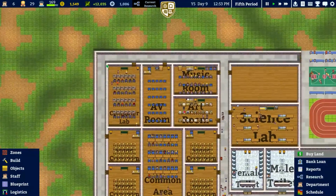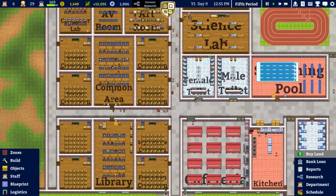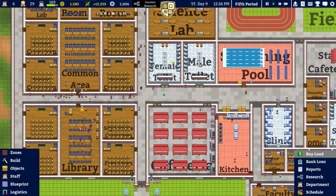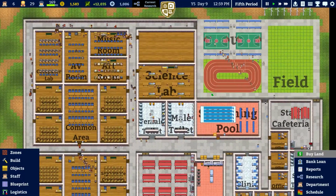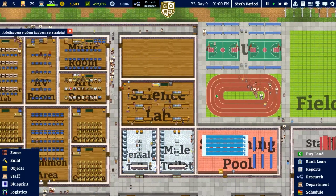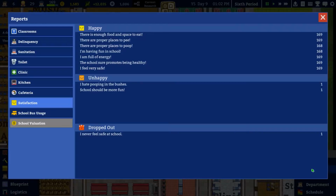It'll be someone like they're over there and they need the toilet and they have to go around this way or something like that. Or then they're going on the way there and they'll hit detention or something along those lines. Either way, it is not a big problem. A delinquent student has been set straight, which is good.